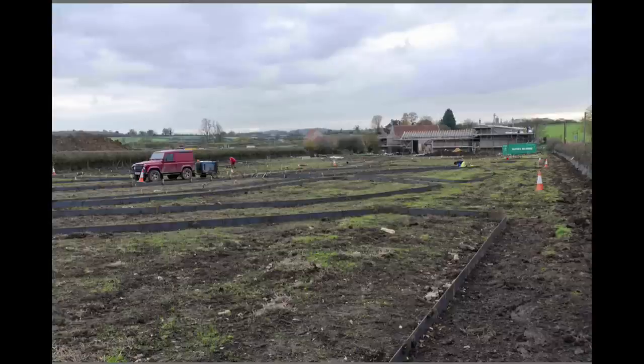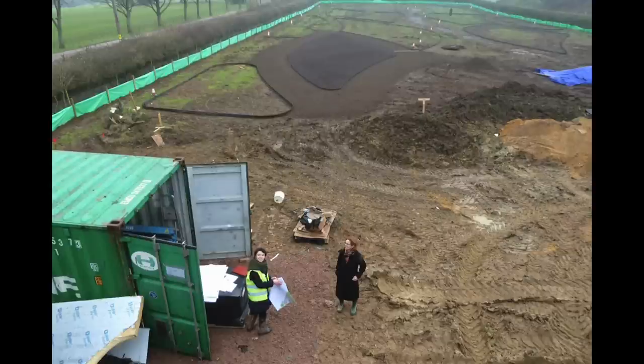Yes, it's beautiful. Did you have to bring in lots of soil, or was it all pretty okay? I have no idea, but there was a lot of soil there. Ah, okay. I won't ask any more technical questions.